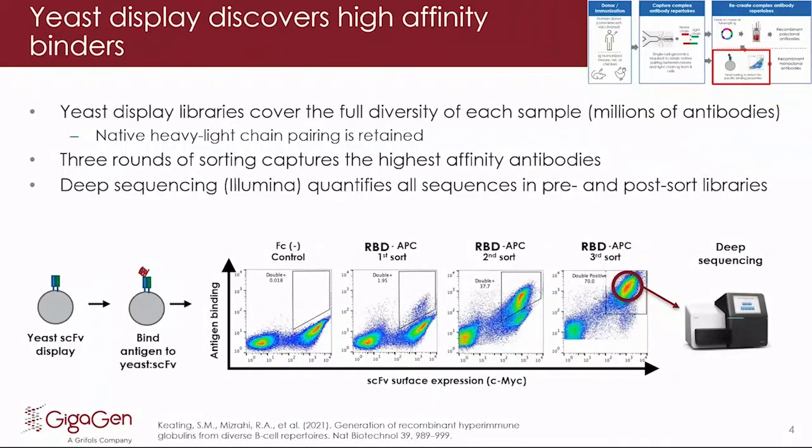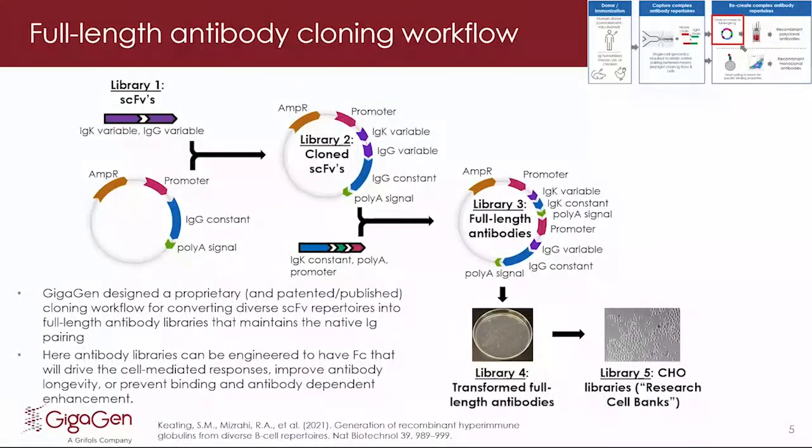So as I mentioned, we use yeast display to express the single chain variable fragment. And we use a fluorescently labeled antigen to bind to those antibodies that we're interested in identifying. During the first round of sorting, we may not have very many antibodies that are specific to the target of interest, such as the receptor binding domain, but we will go through 3 rounds of enrichment so that we will find all of the antibodies that are specific to the receptor binding domain. And we use deep sequencing as a quality control to identify the sequences that are binding to the antigens of interest. So next, we'll take those sequences and clone them into our vector, ready for transfection.